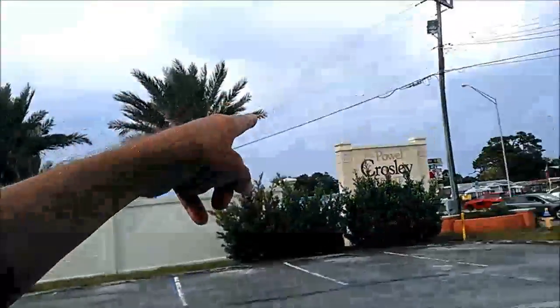Pretty neat. This is right next to the Powell Crosley estate. If you want to come look at that, I don't know if they'll let you look at it, but it's a Sunday, so there's nobody out here. I just thought I'd give you a little look at that. It's kind of neat looking there.